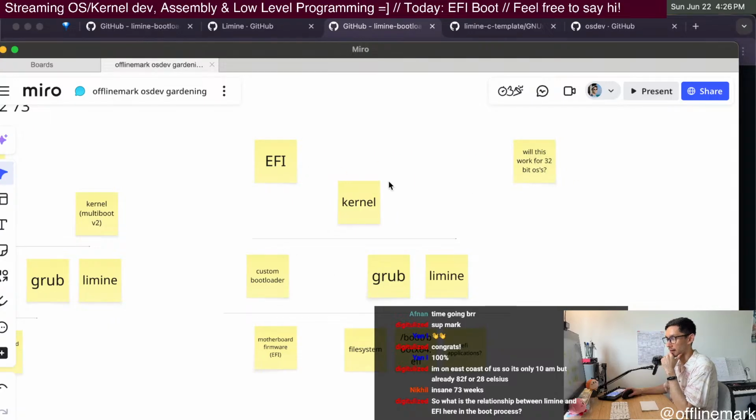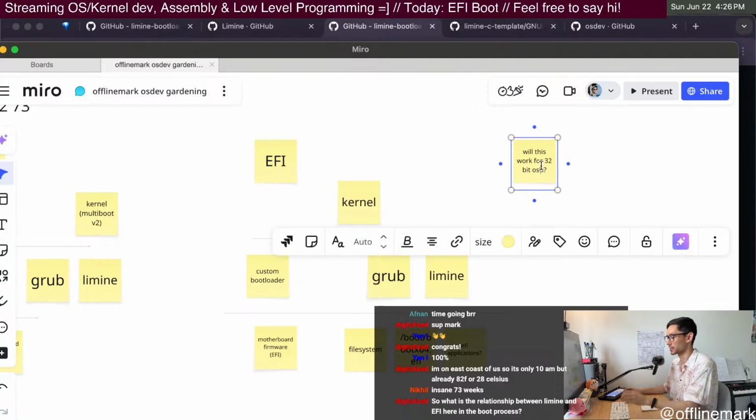It might be a problem that we are on 32-bit, but I also was pretty sure EFI and UEFI work for 32-bit. So that's a little bit of an open question for me.